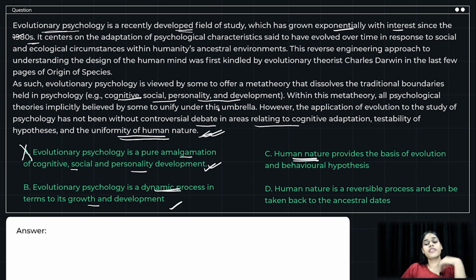Lastly, option D: Human nature is a reversible process and can be taken back to the ancestral dates. If we see, human nature is not a reversible process. Right? We cannot reverse human nature which has already been evolved. You cannot take back the bones and put them into flesh, right? Once it has turned into bone, it will be like that. It is not reversible. It is irreversible. In the same way, human nature has evolved from the ancestral times, and now people who are living in the modern world cannot go back to those ancestral times and live like that or even think like that. All right. So human nature is not reversible. So it's irreversible. So we are eliminating option D.